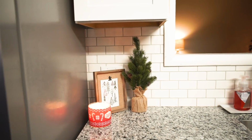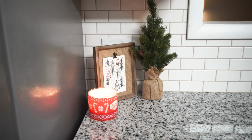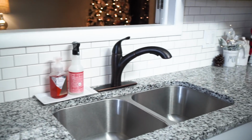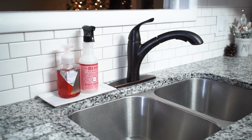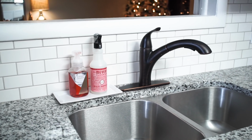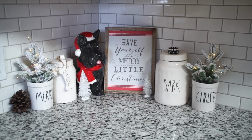So in this little corner here next to my fridge, I have crushed candy cane burning from Bath & Body Works, a little picture frame, and a cute little Christmas tree. And then on my sink, I have an old Bath & Body Works hand soap in Winter Sangria, and of course, no home decor tour is complete without Mrs. Meyer's on the counter and peppermint. And then this corner here is, let's just call this the Chip/Ray Dunn shrine over here.